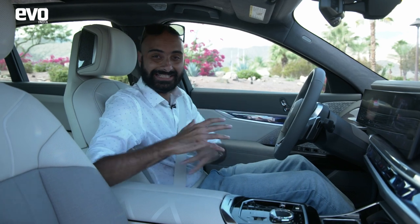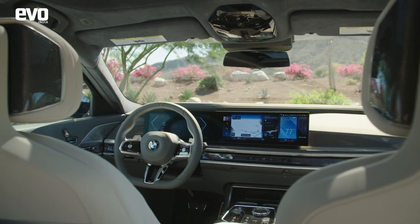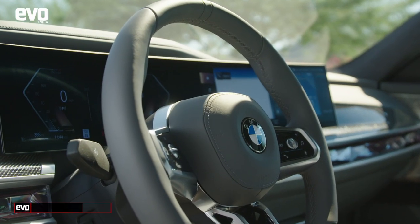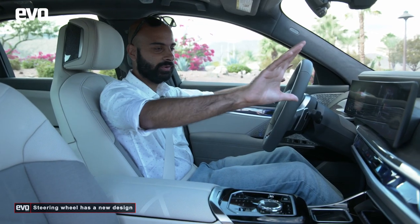Now, when you come to the interiors of the 7 Series, this is where things are really, really cool. You've got an all new dash layout, new seats, new interiors, everything is brand spanking new. In front of you, you've got a new steering wheel. This is the M Sport variant, so you do have an M Sport steering wheel. Behind you, you've got this new display.